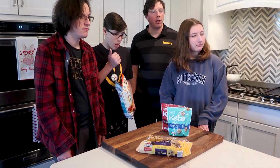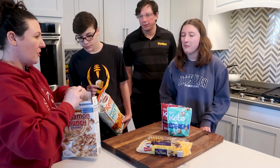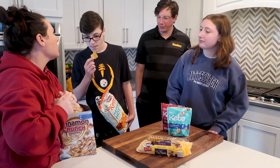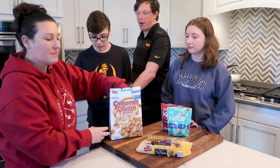Oh, there was one more. Hold on. This would be the knockoff Aldi brand Cinnamon Toast Crunch. This costs $1.19 versus like $4 for a cinnamon.